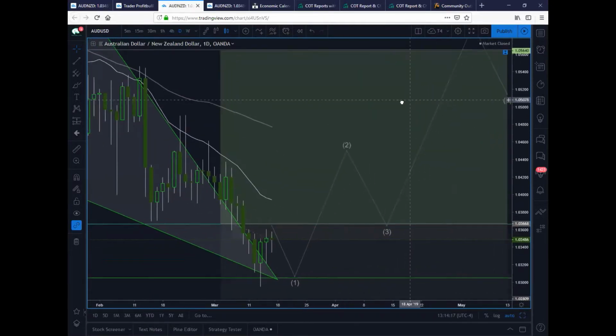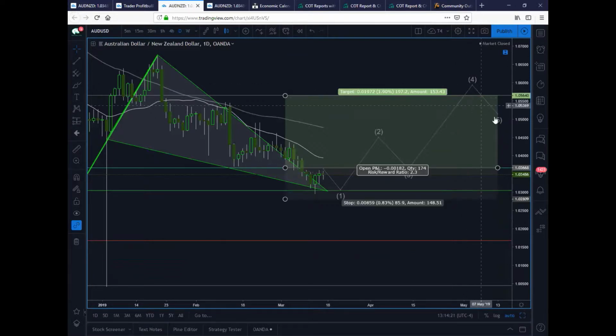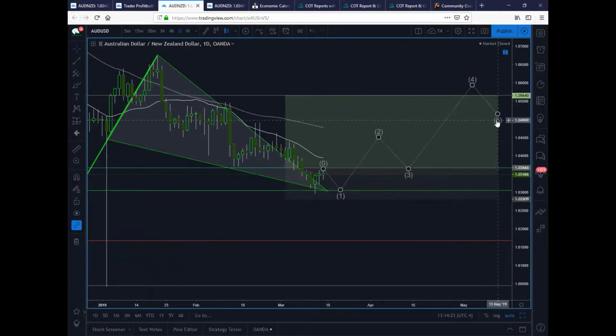As we move forward, I do see us taking a push to this zone and then retracing. I don't want to go into a monthly prediction. A lot of major things can happen. Not to be a negative Nancy, but we can have a terrorist act that could push down the Aussie, and then the US dollar can.